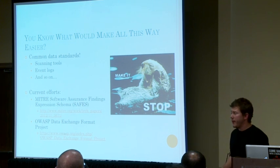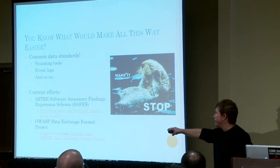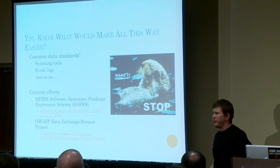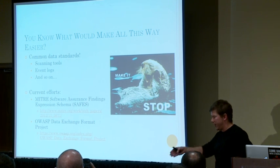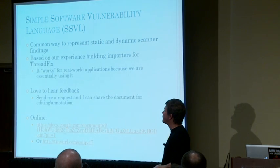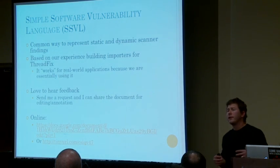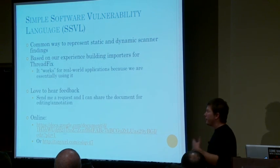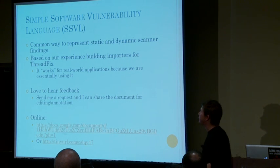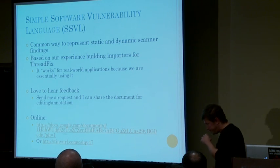Simon Bennett, the main ZAP maintainer, is looking at this challenge as well. And I think he's working with Michael Coates now at Mozilla, and they just beat him constantly, make him work. So I don't know if he's had a chance to push this down the playing field as much. So one of the things that we did through our experience in putting together ThreatFix is we created the Simple Software Vulnerability Language, or SSVL.